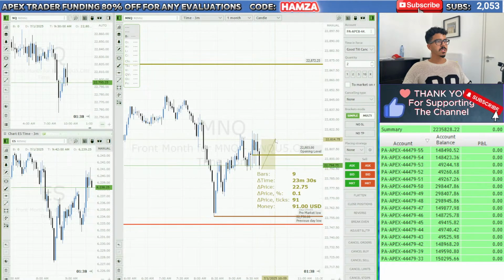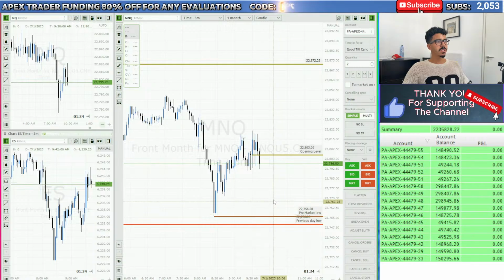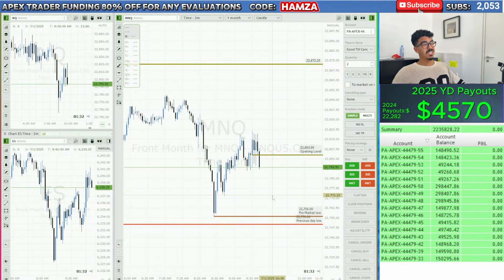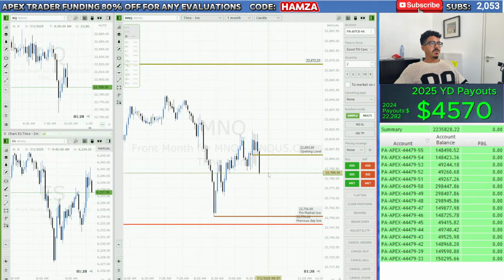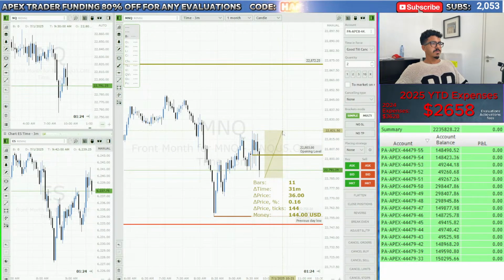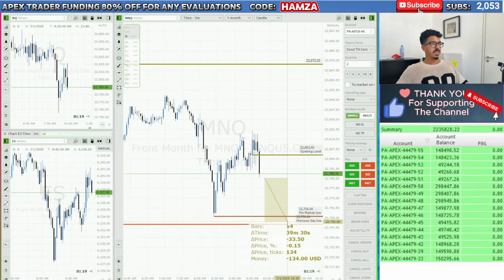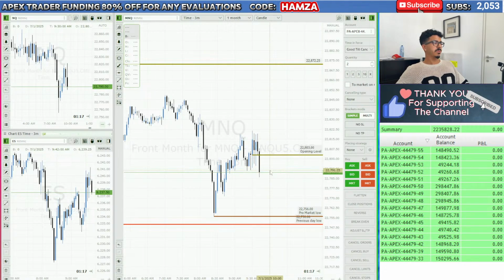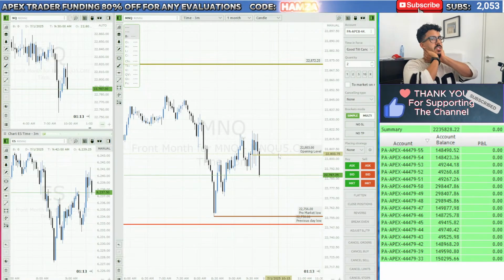If I short here, I'm risking $120 to make 140. It's not even bad. It's okay. Now it's reducing the risk. Okay, the short is coming there. 144 to make. Let's get in. Let's see if another candle comes here that's more interesting for me. But this short is happening.